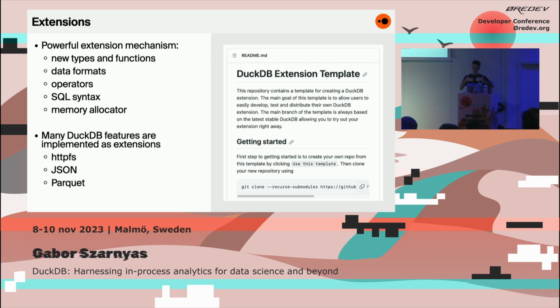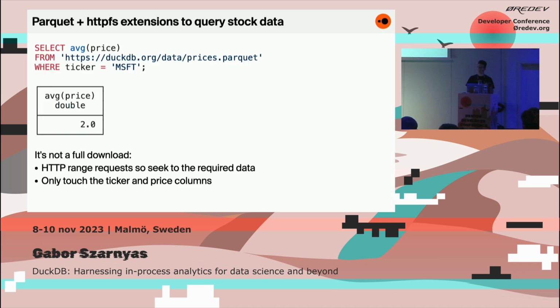And these extensions work together, and they do not work in some naive way. So if you run Parquet and HTTPFS, it will not bulk download the entire Parquet file from HTTPFS and then read it with Parquet. What it will do instead is that it will use HTTP range requests to seek to the required data using the min-max indexes that are in the Parquet file. And then, because Parquet is a columnar format, it will only touch the columns that we requested. So here, if we use some stock data and we search for the ticker that says Microsoft, and then we average the price, we only touch 2 columns, and we seek into the row groups where the Microsoft stocks are.